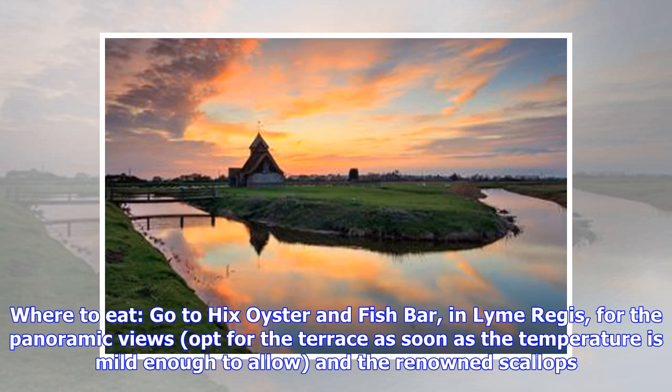Where to eat? Go to Hix Oyster and Fish House, in Lyme Regis, for the panoramic views. Opt for the terrace as soon as the temperature is mild enough to allow, and the renowned scallops.